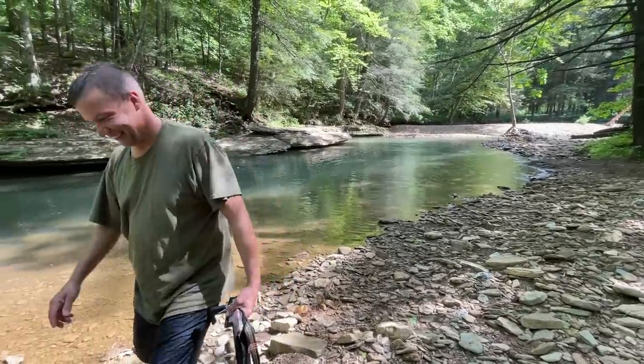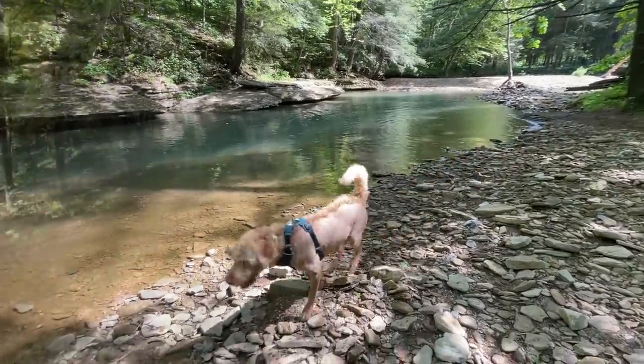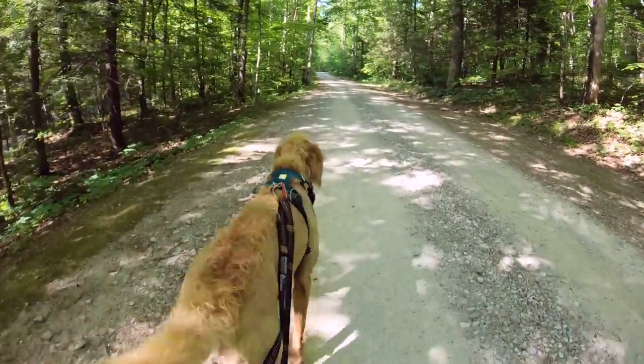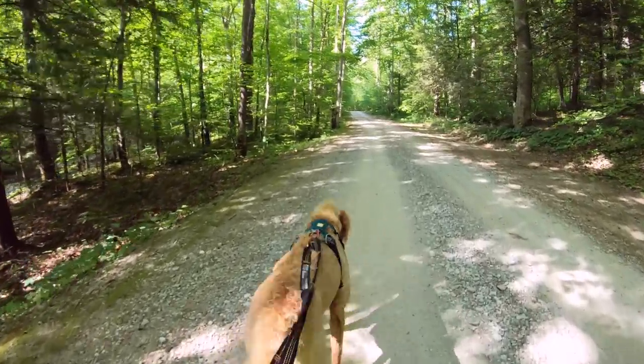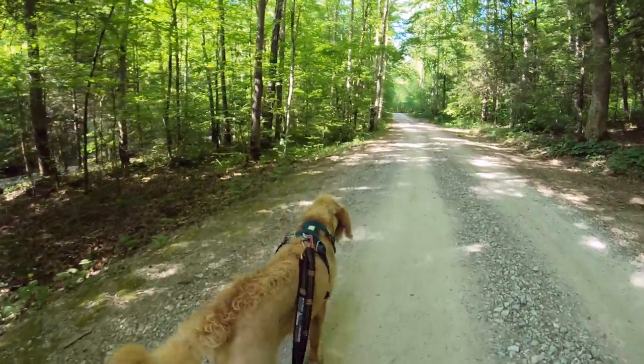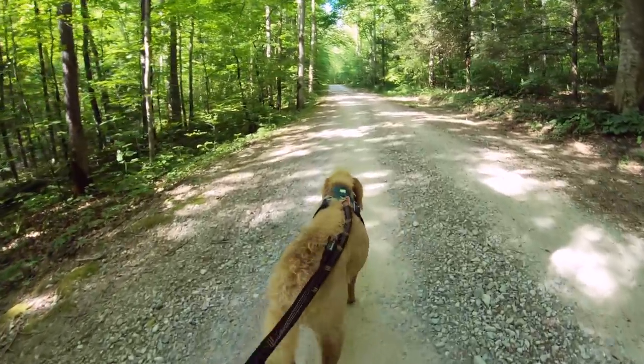Here's your rock. He just chases him. Take it easy there, bud. Easy, Roodle. That's a Roodle approved day. Yeah, he loved that. Playing in the water, chasing rocks and sticks. He's gonna sleep good tonight.